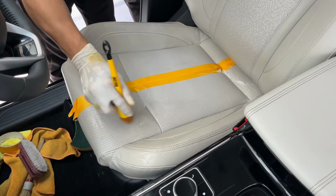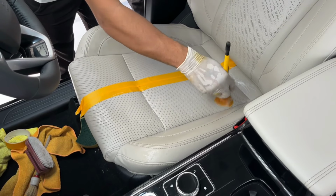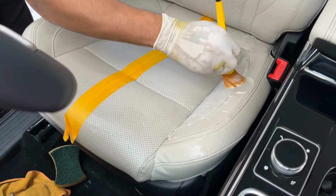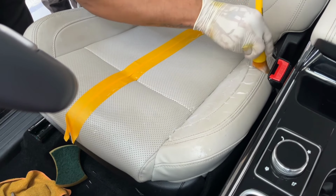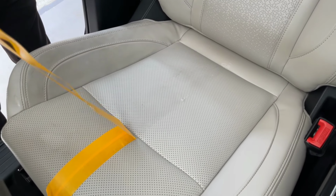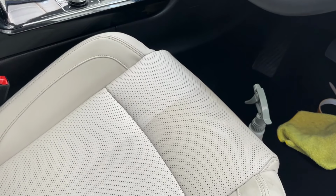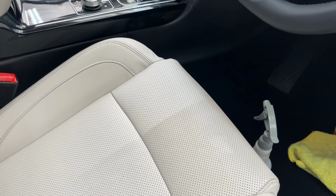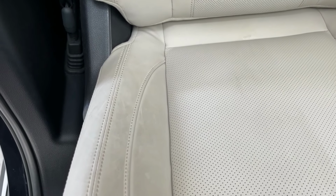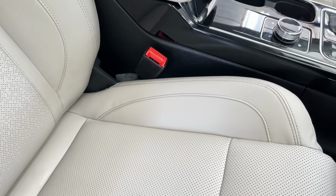This is a nice 50-50 shot of us working on the seats. You had already seen what the seats look like, and here we are going after the seats using a leather cleaner and a soft brush. The cleaning action is pretty gentle so that the leather doesn't get harmed. And here, see for yourself what a difference that one pass has made to the condition of the leather. This is what it looked like when we started working, and this is what the leather will look like after we are through.